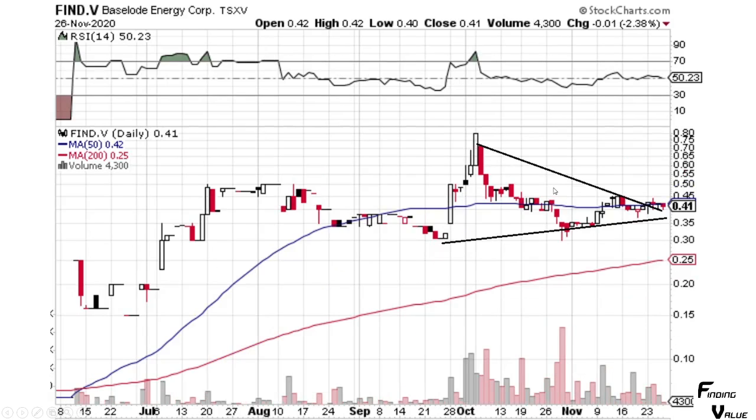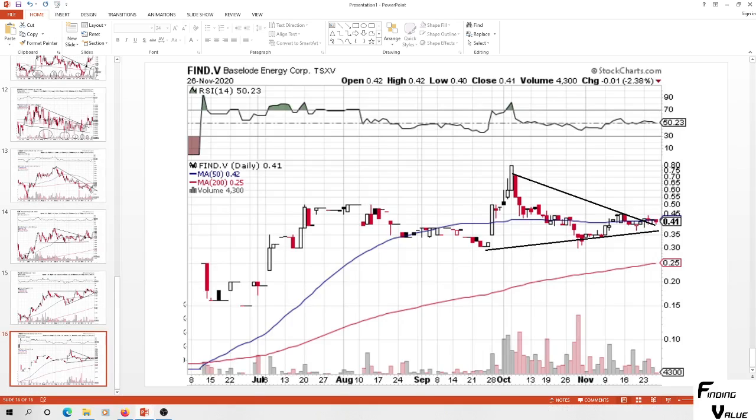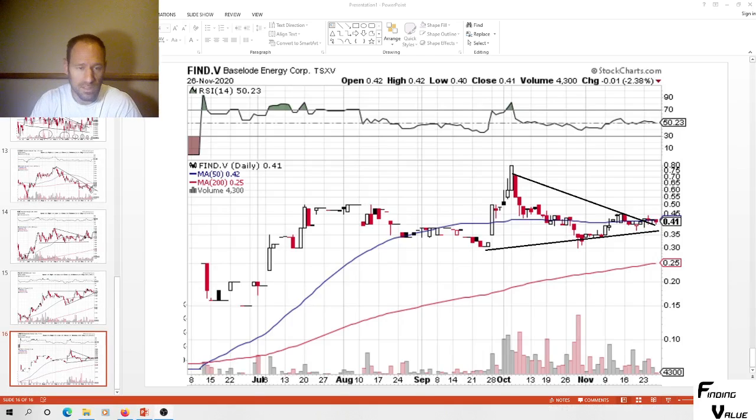This one is Baseload Energy. Kind of broke out on the upside of this pattern here, just going sideways. I like Baseload. I'd be a buyer. Definite buyer. Load up. So overall, in the uranium market, it looks excellent.